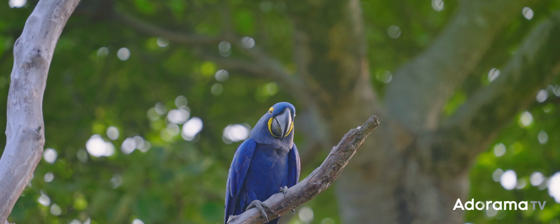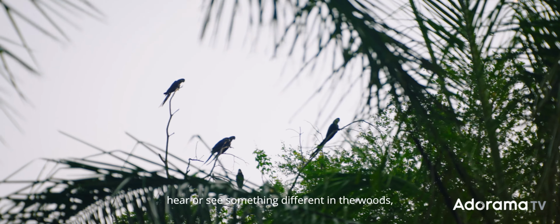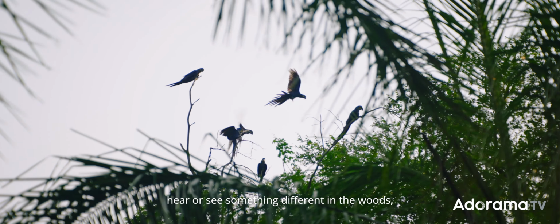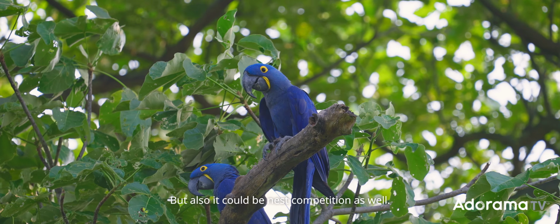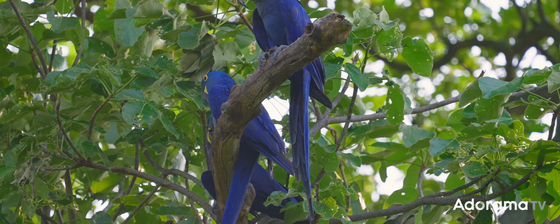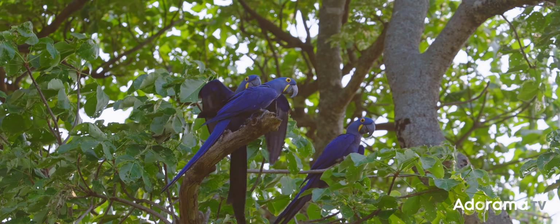So why are there so many Hyacinth Macaws here right now? Well, they are very curious. When they hear or see something different in the woods, they come to see what is going on. But also it could be nest competition as well. They're so funny. Yeah. They're all hanging out.